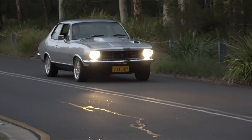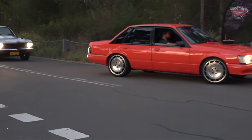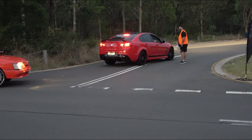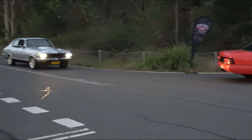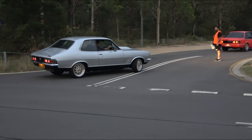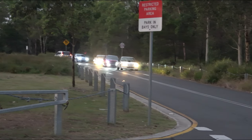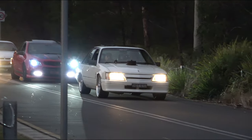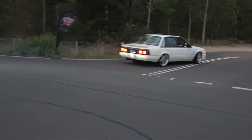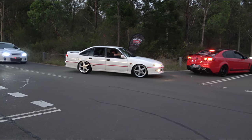One tough bit of a fly happening. Yes sir. Comes another lot. Got a white VKSS Commodore Ute behind. She's a Calais, that one. Another red and black one. SS. Another SS.